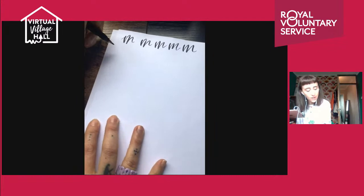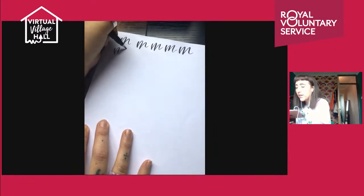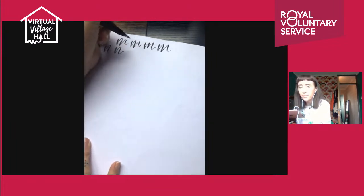And the N's, I mean, you can do the N's because it's half of an M. Lovely. Down thick, up thin, round and flick. You can see I really elongate those flicks because I know that there's going to be a letter coming next to it.